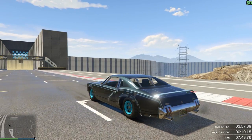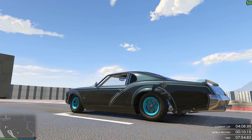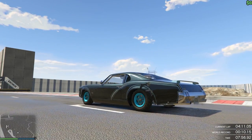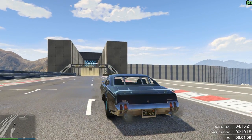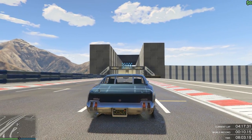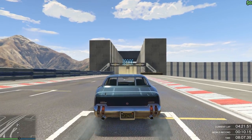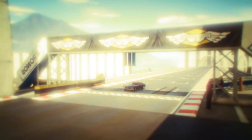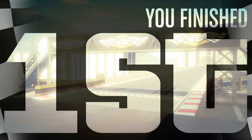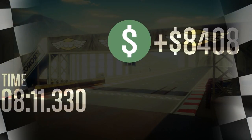And again, just for the uninitiated, if you push any of these races, if you give them enough, some of them, if you go to one lap, it doesn't work properly. You don't get as much money, but if you push it to 8 minutes, then you get the most amount of money that you can when you win here. You could do it on a solo run like this. You ended up with 8:11, 3:30, there he is. There you go, 8408.